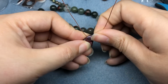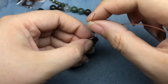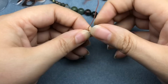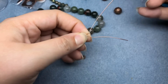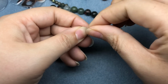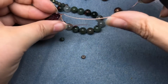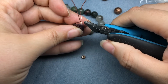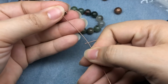I'm just going to come up the top, come around like that. Just anchor my one wire to the one that's longer, sticking up straight. I am not going to do more than 1 loop around because I just need it to sit there. It's not ornamental. Okay. Put on my spacer.